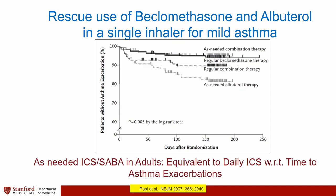But so when you look at this, you can see they looked at four groups: as needed combination therapy, just beclomethasone with albuterol in a single inhaler, which is called the combination therapy, which they used as needed or daily, and then as needed albuterol. And you can see that as needed ICS in the adults, which is this combination therapy, was equivalent here to regular beclomethasone therapy. So, aha, our patients are right. You know how they just take the medicine when they're flaring up. And in some of them, that strategy seems to work as well as being on daily ICS. And that's what the Papi study showed.